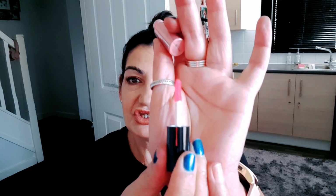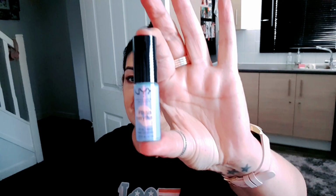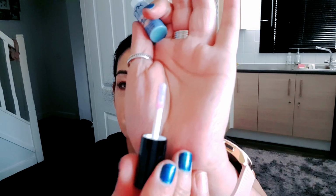So the first product, door number 1. This is a lip oil. And I think I got this in the 24-day one. It's very cute. Very nice. Okie dokie. Then we have door number 2. This looks like another lip oil. Yes, it is. It's a nice blue colour. That's quite iridescent, and I think we got this as well. So this is a repeat of the previous one, and this is in the colour shade Sheer Lavender.